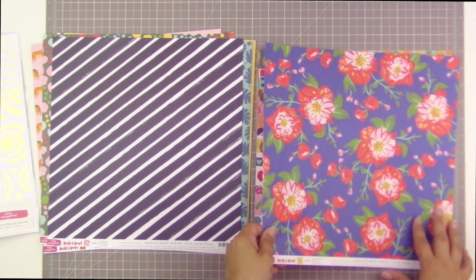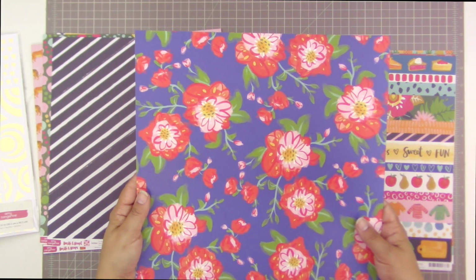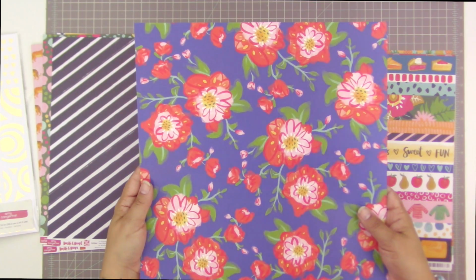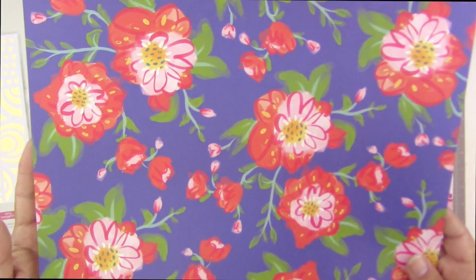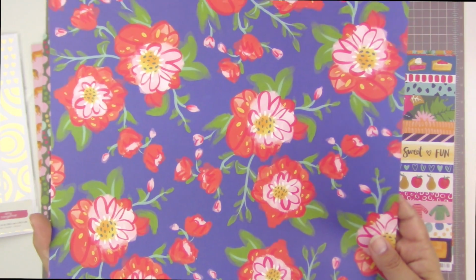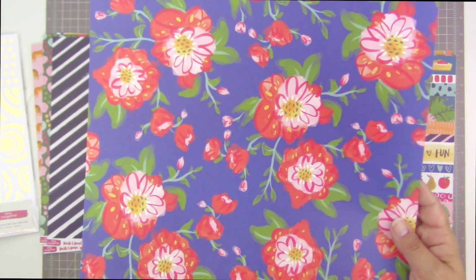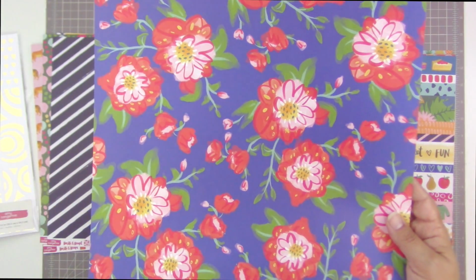Then we have Coming Up Roses. I love the name of this one, and this color scheme is just fabulous. I love the contrast of the blue and green and red in this page. I just love it. For me, I really love a casual floral pattern, and the hand-painted look of this one is really quite casual and beautiful. I love this. Love it.